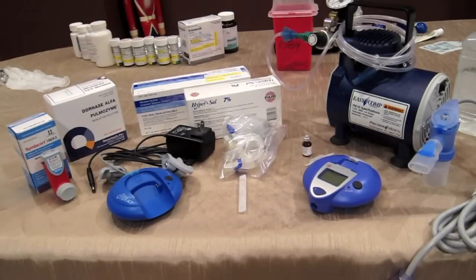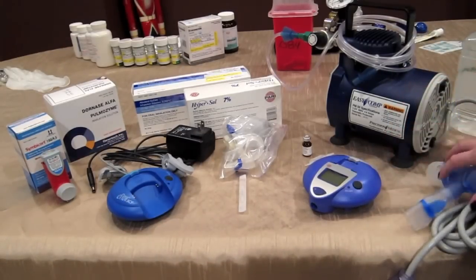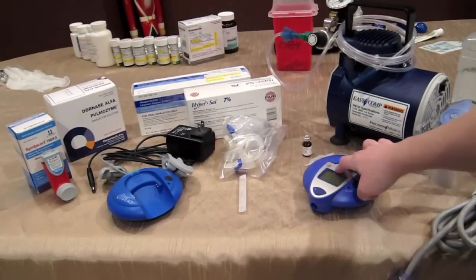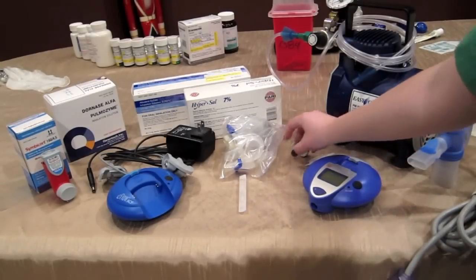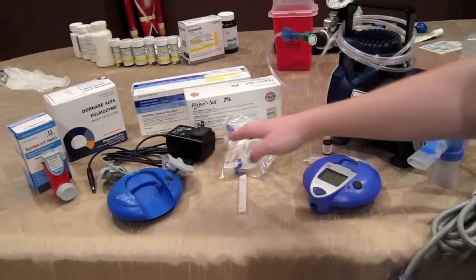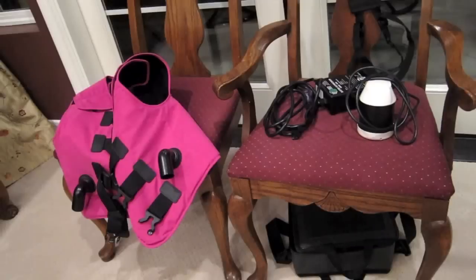And then depending upon what antibiotic I'm on dictates what machine I use for that. This machine can be used for my colistin in this neb device. This machine is used for my Cayston, which is about a 3-minute treatment, the shortest of all. And this machine, which yes, is different from this machine, is used for my tobramycin.